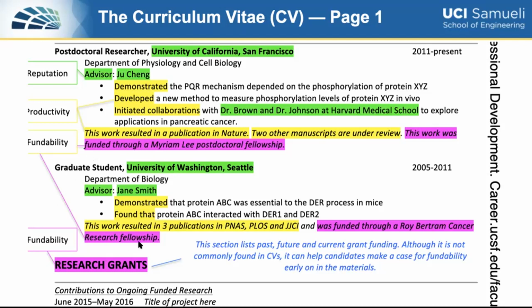There are some fields where you can avoid the postdoc. You don't necessarily need to do the postdoc, but a lot of engineering requires that you have a postdoc. And so when you list these, you want to list these in reverse chronological order again. You want to include your advisors, because people may have heard of them and they may be collaborators with them, and they may think, oh, any person coming out of that person's lab is a good, well-trained person.